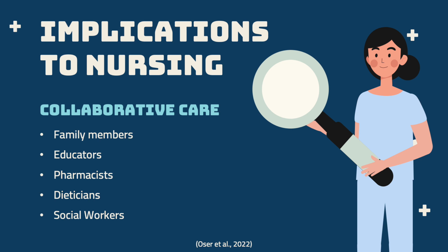Frequent monitoring has the potential to improve glucose control and patient autonomy. Therefore, considerations regarding medication, lifestyle, diet, and funding options may be better addressed through collaborative means, drawing upon the expertise of each team member.